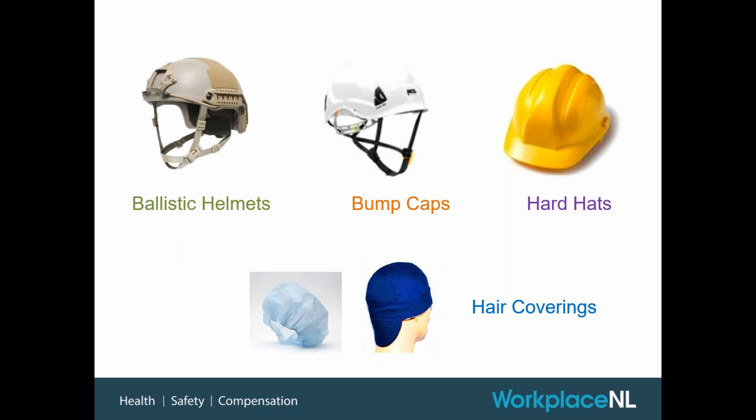So there are various types of head protection available. So you can see there on the slide, we have some various types there. So we have the ballistic helmets, also known as bulletproof helmets, and they exist to protect the owner's head from receiving trauma and damage caused by bullets, shrapnel, and other dangers. The next one there is the bump caps. So worn when there is a risk of impact with stationary objects, such as working in spaces with low ceilings or that have hanging fixtures that you might bump against, such as if you're in a confined space.